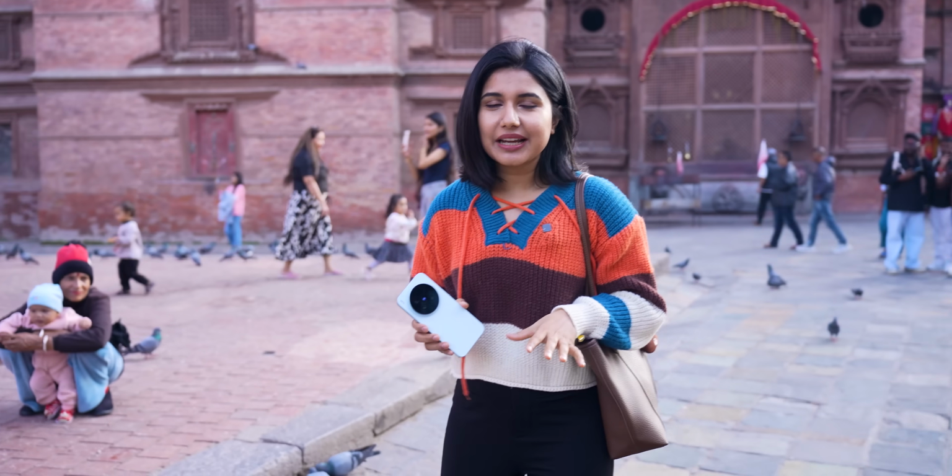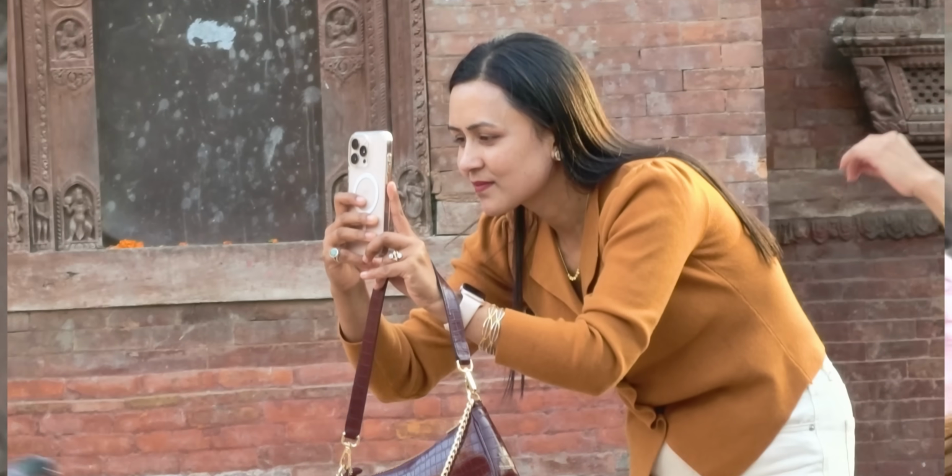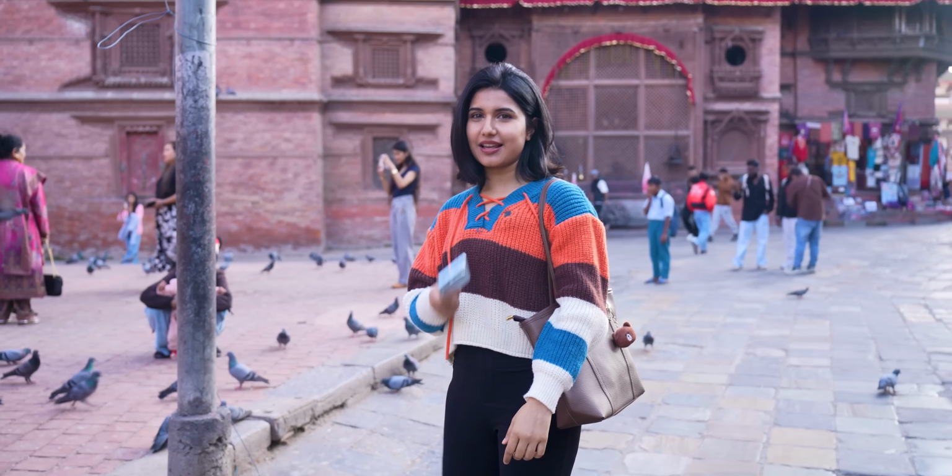Guys, we are at Basantapur right now, and everyone here is clicking pictures with their iPhone, but I wish I could tell them that I have a better camera phone.